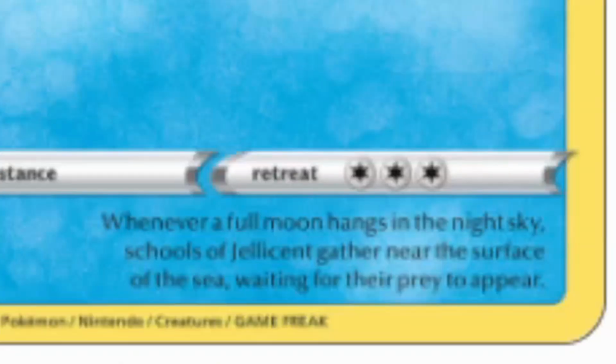Whenever a full moon hangs in the night sky, schools of Jellicent gather near the surface of the sea, waiting for their prey to appear.